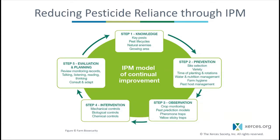The first step is knowledge. It's knowledge of the pest that you have and their biology. This is really important. You might be seeing damage from a pest on a particular plant, but you don't know what's causing it. So how can you work to correct or prevent that damage if you don't know what it is? Step two is prevention. Once you've identified that a certain pest is present, you can make decisions about how to break their life cycles through all kinds of preventive measures, which is that first line of defense.